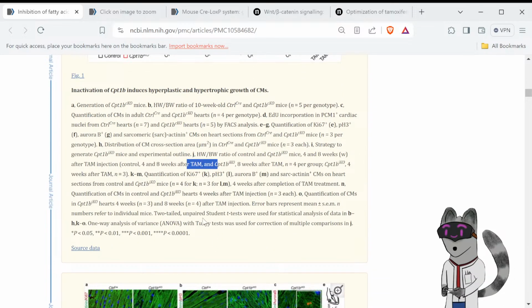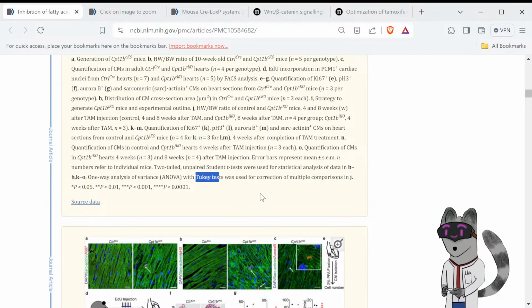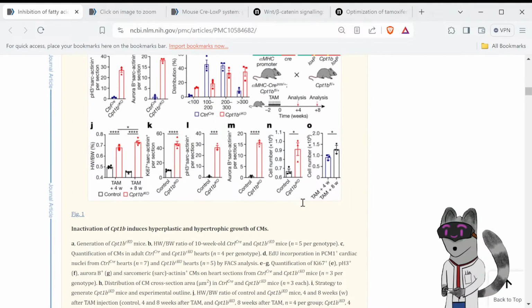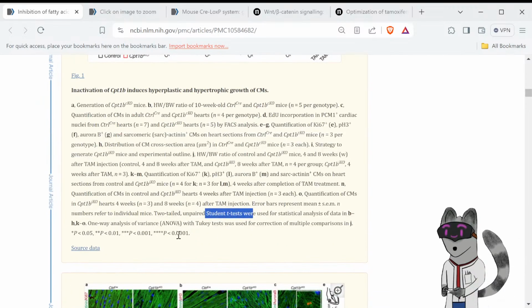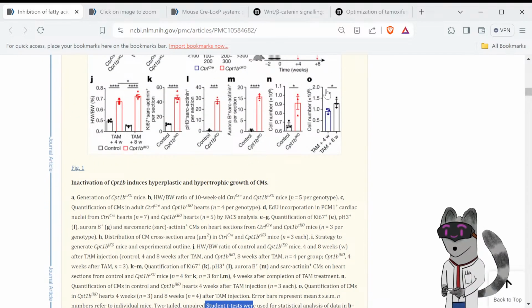Oh, hey, Tukey. Tukey tests. This is a statistical test. It's a Tukey-Kramer. It's pretty much a student's t-test, but it's pretty much a ranked student t-test. So they did end up seeing a significant difference here, which I wonder if they'll comment on a bit later.